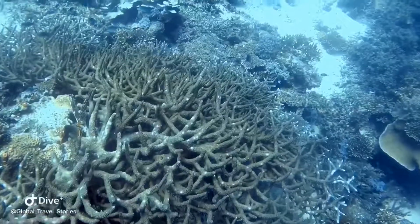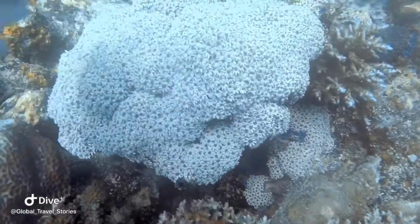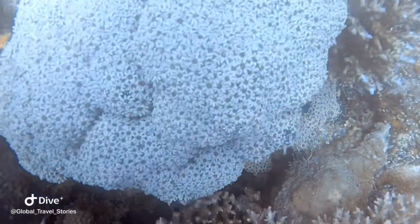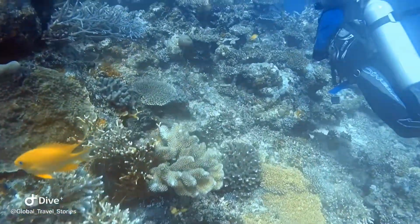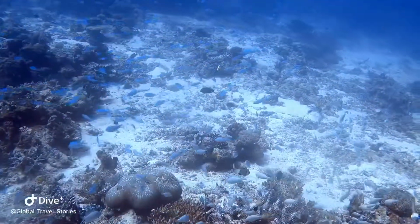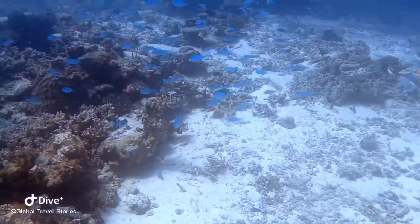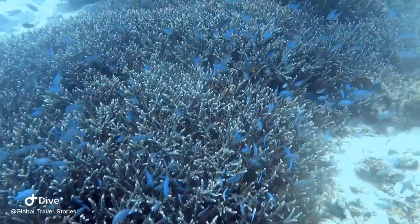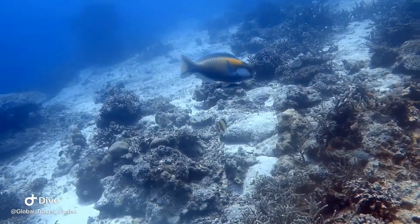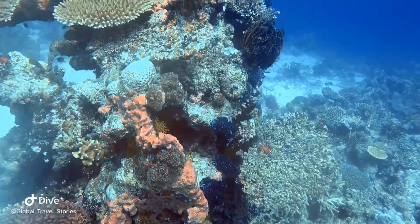The soft corals would wave and sway like trees and plants in a subaquatic garden. It was a nice little dive to finish the day, with schools of small blue fish, parrotfish, and different species of giant sea cucumbers.